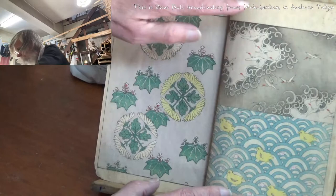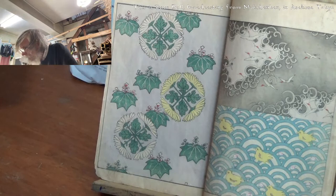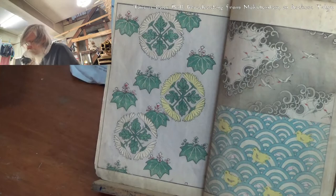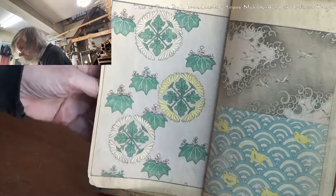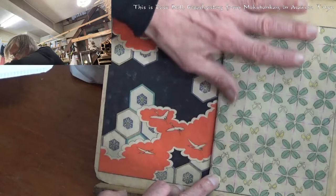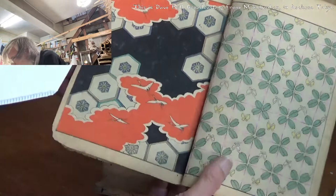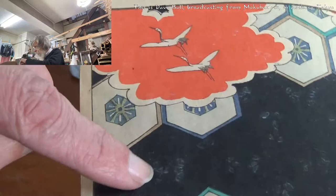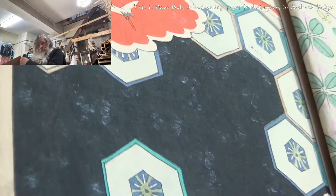Again, this is Chidori, the plover motif. We saw it. Cranes, standard patterns in Japanese art. There's also, it looks like it's faded. There's some kind of pattern here. I think it's gone. I think they printed some kind of pattern with gohun, and whoever did it didn't use quite enough glue, and it's now pretty much gone. There's some kind of white floral pattern here. I can't catch what it is. Very badly printed. That's what you get after 100 years.